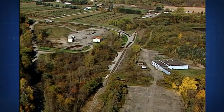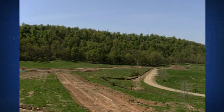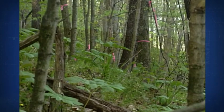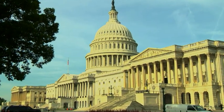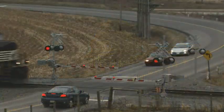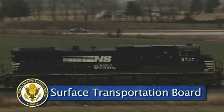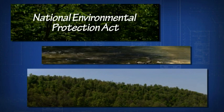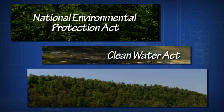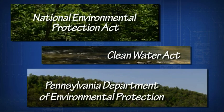With cost estimates and designs in hand, Norfolk Southern began acquiring the needed land, 440 acres, from 20 property owners. It also began acquiring federal, state, and local authorizations. Approval would be needed from the Surface Transportation Board. That would require an environmental assessment to ensure that the plan met the federal requirements of the National Environmental Protection Act and the Clean Water Act, and the state requirements of the Pennsylvania Department of Environmental Protection.